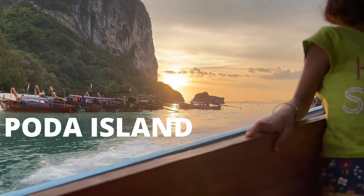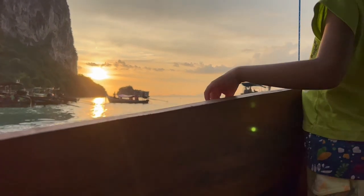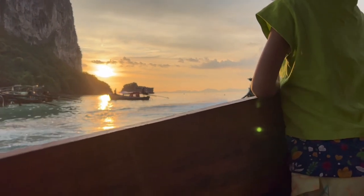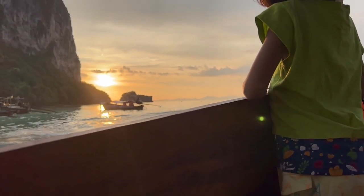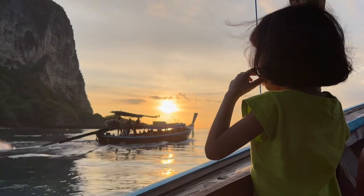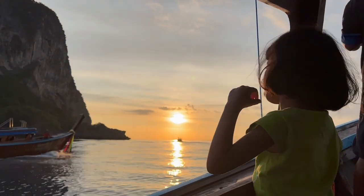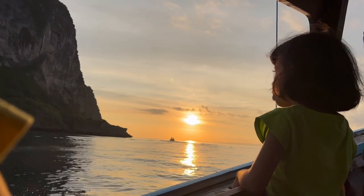Sunset is really beautiful. At Poda Island we first had our dinner and then the sunset. For more fun about this sunset and the barbecue dinner, just visit my Poda Island sunset and barbecue dinner video.